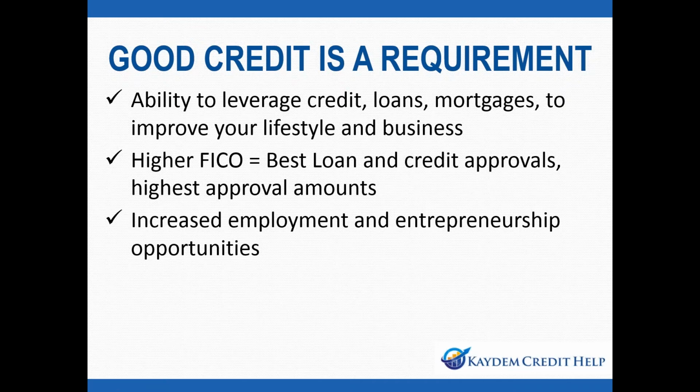A lot of employers out there are checking credit. So if you're looking for a job, or looking for a new career, your credit will be taken into consideration. Financial stability. Let's say you lose your job, or you lose a client at your business, and you have a slow month. Having access to credit lines and loans gives you more financial stability.